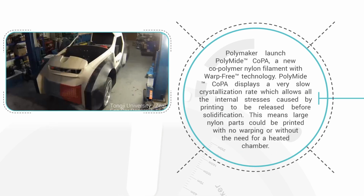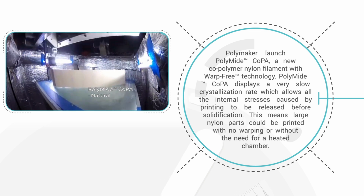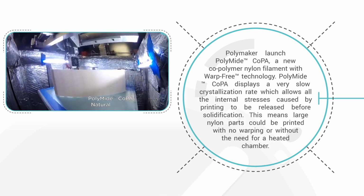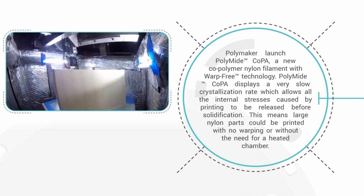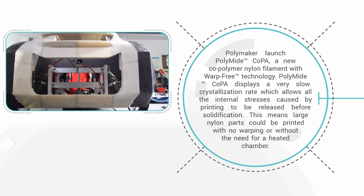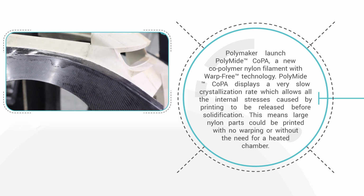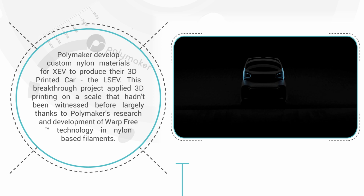Polymaker launched Polymide Copier, a new copolymer nylon filament with warp-free technology. Polymide Copier displays a very slow crystallization rate, which allows all the internal stresses caused by printing to be released before solidification. This means large nylon parts can be printed with no warping or without the need for a heated chamber.